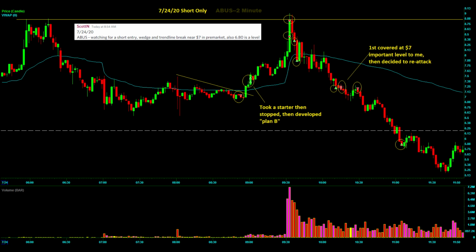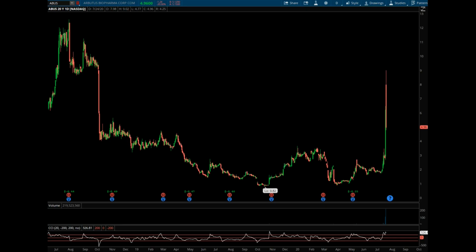This is just a trade recap of my trading on the ticker ABUS from Friday, July 24th. I always look at the daily and weekly charts to see what history has shown as far as previous support and resistance levels.